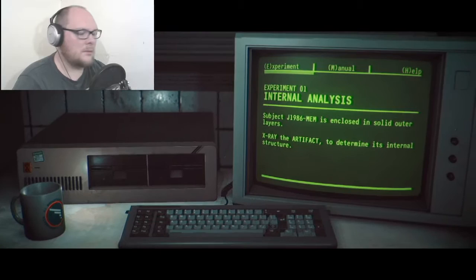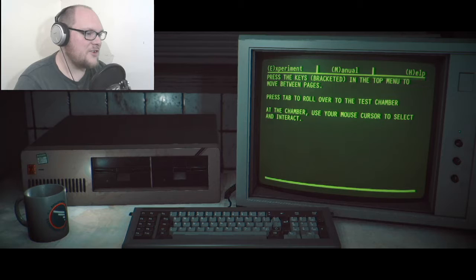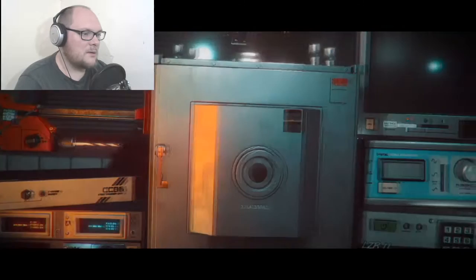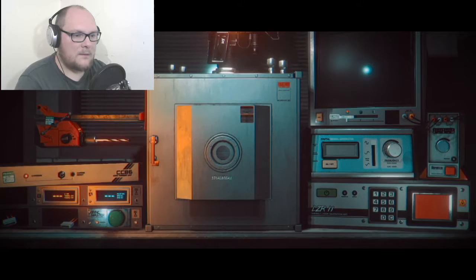Okay. M for manual. Oh, I see. H for help. Press the keys bracketed in the top menu to move between pages. Press tab to roll over to the chest chamber. At the chamber, use your mouse cursor to select and interact. Okay. Oh, I can move about in this one. Okay, so I'm assuming the artifact is in there.